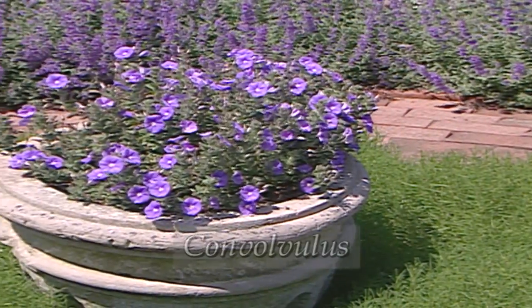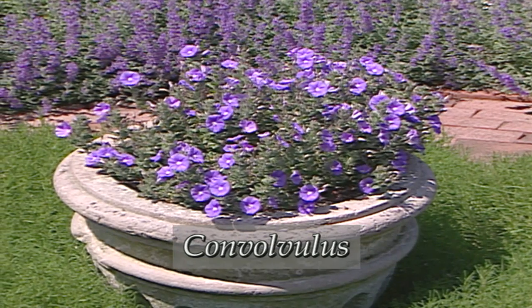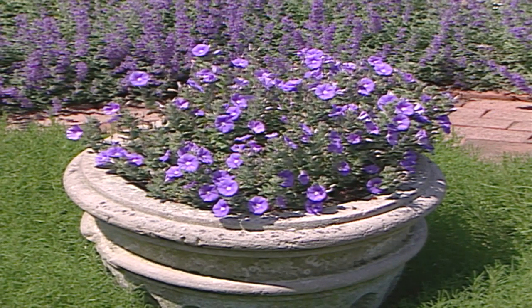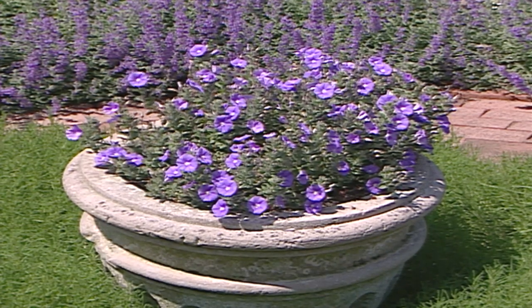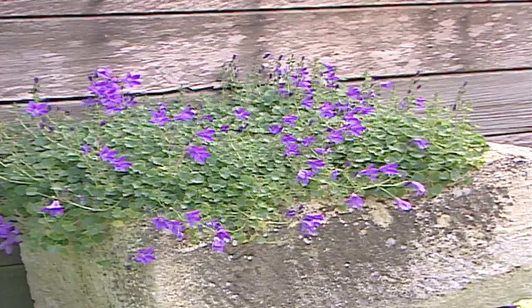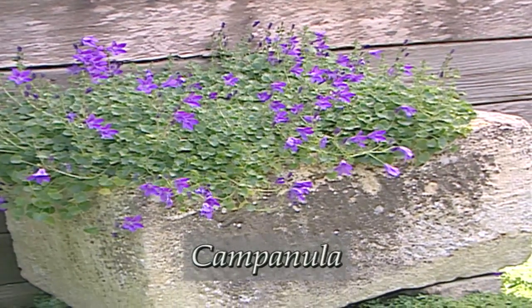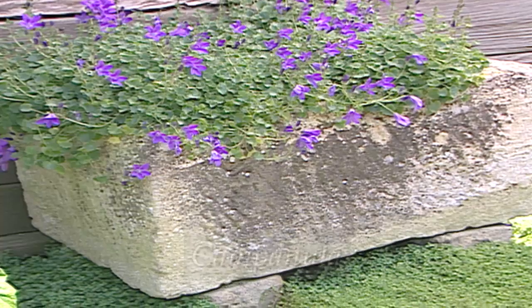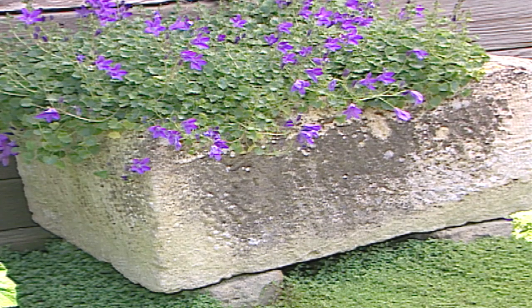Another example is an urn I planted with Convolvulus sabatius, also known as Convolvulus mauritanicus, which flowers most of the summer beautifully, sometimes well into the late autumn. Then I've planted a stone urn with campanula, a low campanula, which soon filled the urn, and I've had a great abundance of being able to dig pieces of that out and put it in other planters. And here are some other examples of perennials grown in containers.